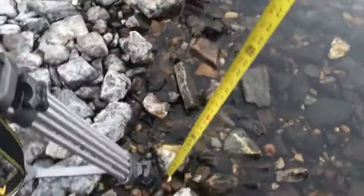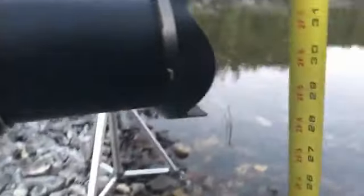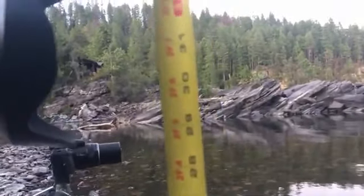All right. You can see we're lowering camera heights now. P1000 is, say, 31 inches.